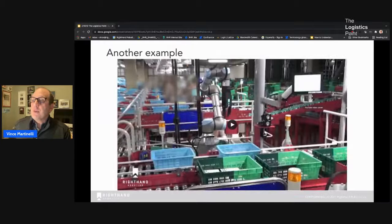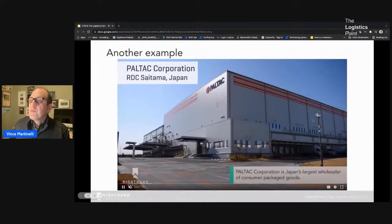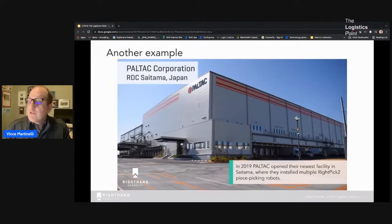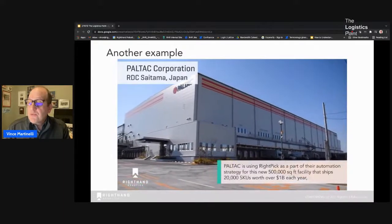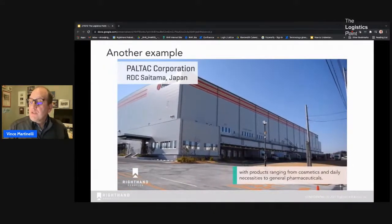So I'll show another example. I think the previous video touched on this one. This is a facility in Japan. I'll talk to the video a little bit. Paltech is a large consumer packaged goods wholesaler in Japan. They supply to many convenience stores. It's a large facility, big revenue, and so on. So we'll go ahead and see the robots in the facility.